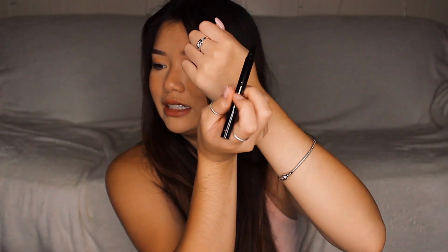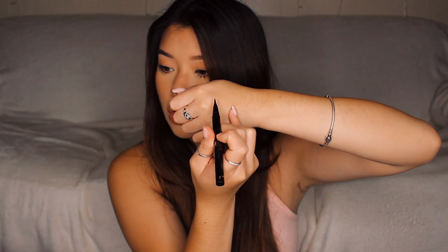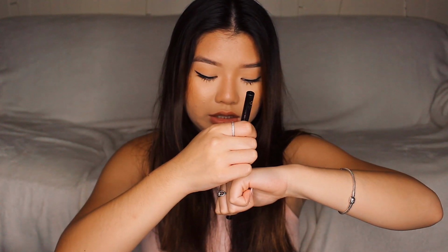Maybe I should swatch it. Oh my god, I've never swatched before. Let's see how this goes. Ooh. That was such a bad swatch. But as you guys can see, it is really dark. And I'm gonna swatch the Milani one next to it actually. So yeah, no, don't ever hire me for swatches. Really black, it doesn't bleed, it stays for a really long time.